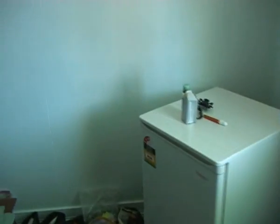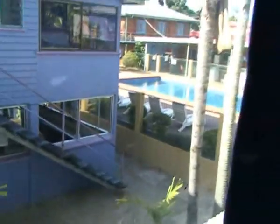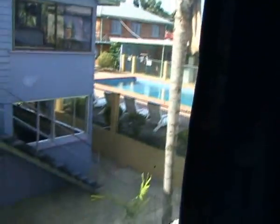There's a bit more room because I've taken the pack out already. Janet's living out of a case because there's no wardrobes at all. Air conditioning, fridge, one strip light, one bed. That's it. No hooks. No hooks. And the view of the pool.